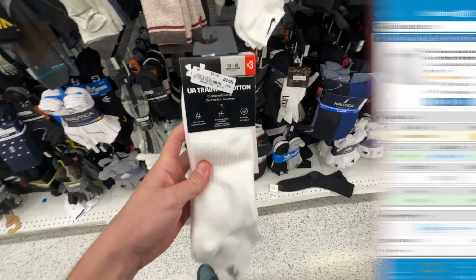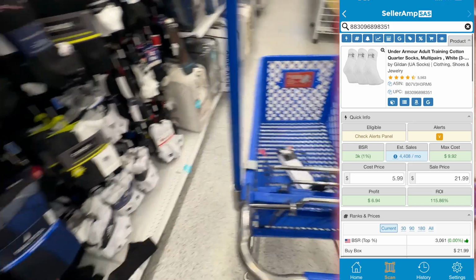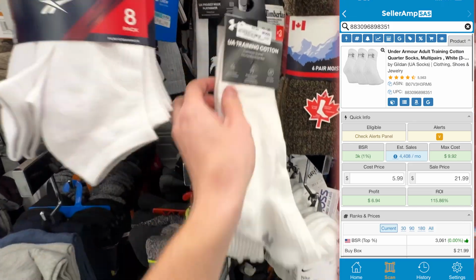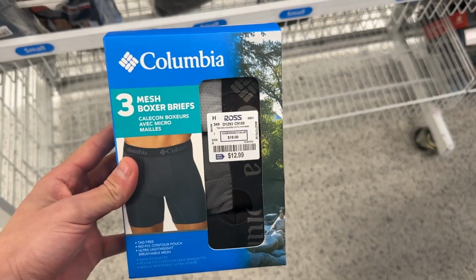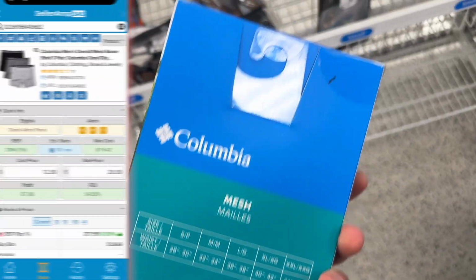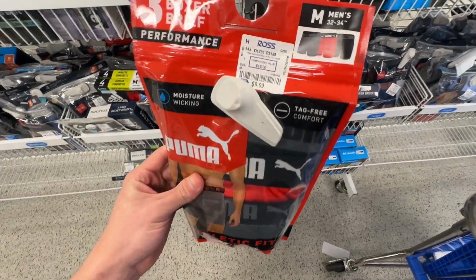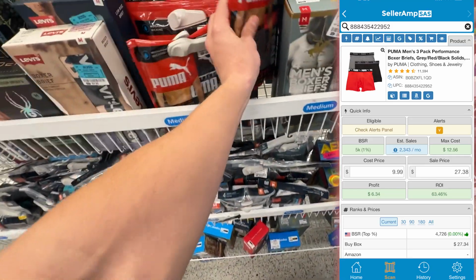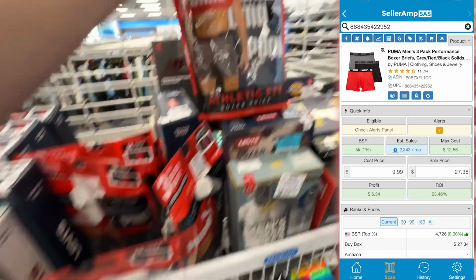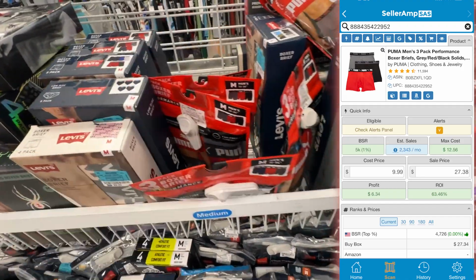So the first product we found, more socks, Under Armour. These were size 12 to 15, guys. Sometimes the larger sizes like men's size 12 to 15 in socks sell for more money. Don't know why, they just do. 3-pack Columbia underwear set. These were going for a little bit of a profit. There's a good amount of them as well. Some Puma underwear, $9.99. Keep your eye out for these Puma underwears, guys. I've been cooking these for like the past 6 months and they just keep getting them at Ross. So keep an eye out.